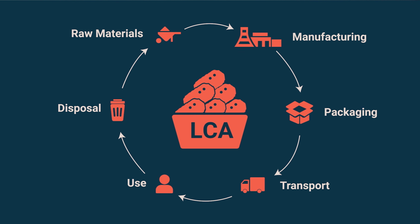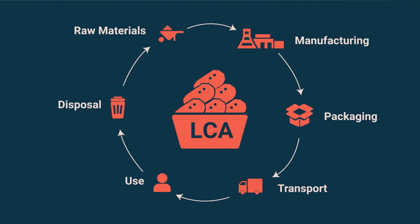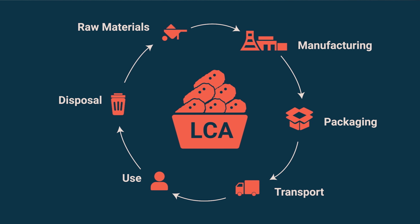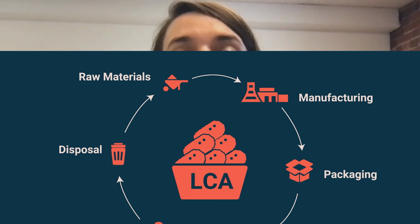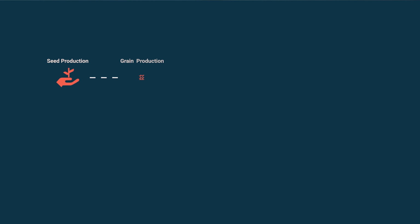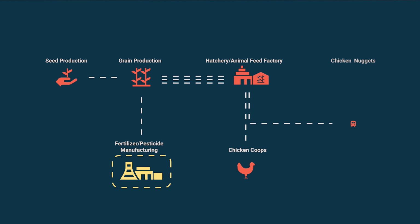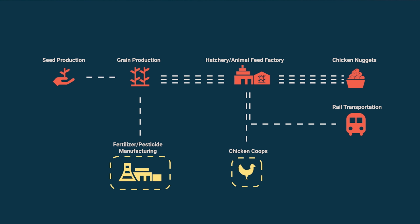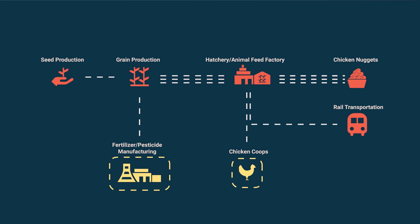Because LCA data is based on broad estimates, we suspected that the numbers might be off target compared to first-party data, and we were correct. Note that a few parts of the value chain, such as fertilizer production, transportation of grains, and chicken coops, were out of scope for this initial pilot, but we plan to follow up with a more complete study next year.